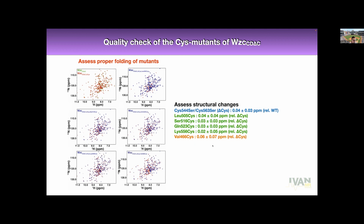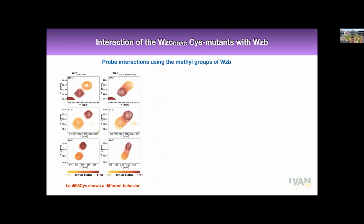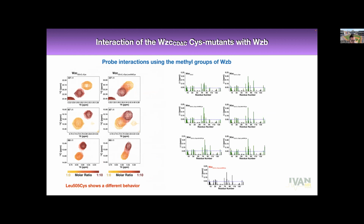This one shows some changes, but the next test would be to assess whether the interactions are maintained, whether the native interactions are maintained, and I'll come to that in just a bit. When we looked at the native interactions, we prefer to use the methyl groups, in this case the ILV methyl groups on WZB, to assess their native interactions.